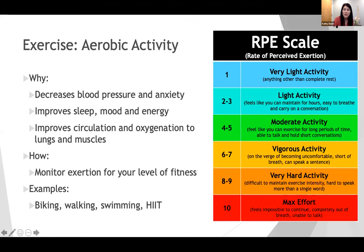Just some other examples of what are aerobic activities. I mean, walking is the easiest one, but there's also biking if you have access to a bike. You know, the weather's getting nice out, there's swimming. And then there's all these high intensity interval training workouts that have on demand videos these days. Even something as simple as yoga and stretching can also be a light exertional activity.